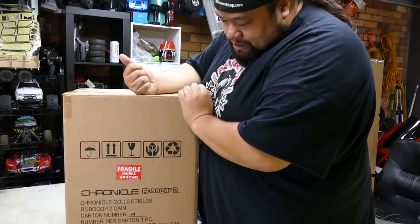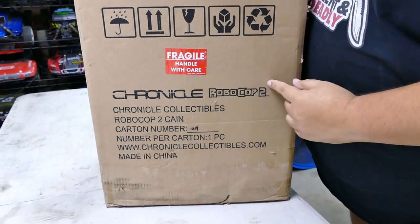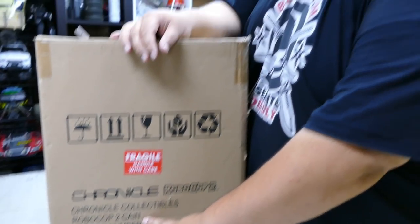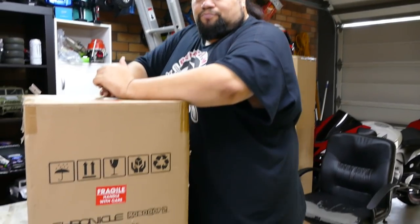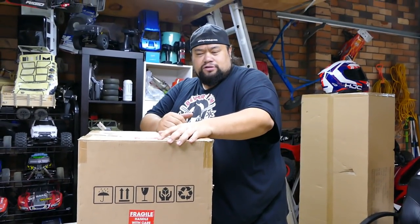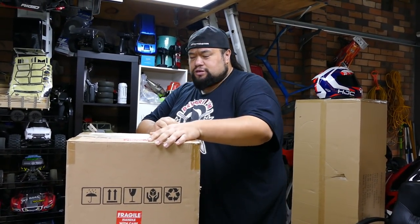Okay, so this is from Chronicle Collectibles. From RoboCop 2, the Cain robot. Steve's favourite. He looks badass. Look at him, he looks sick. RoboCop looks cool, but Cain looks like a concoction of all these different robots. I think I've had this around 4 years, since it first came out.